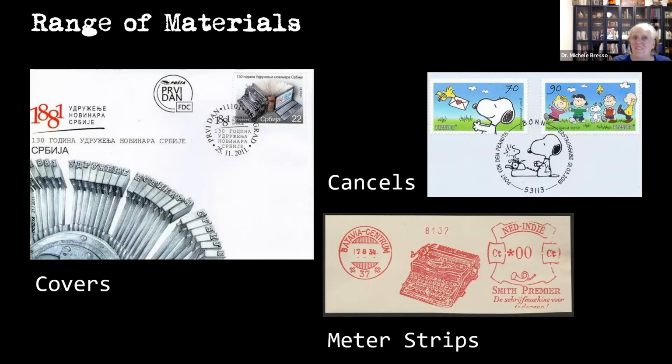We also have cancels in the collection. This fancy or pictorial cancel of one of my favorite typists, that's Snoopy, there at his typewriter with Woodstock looking on. And these stamps were issued in 2018 by Germany.